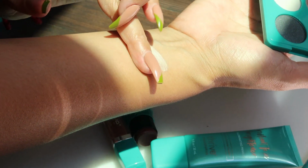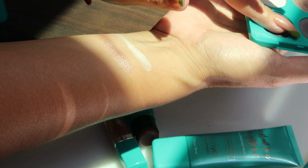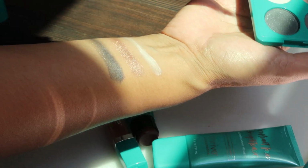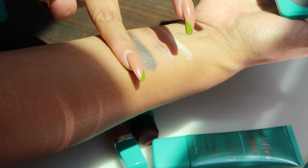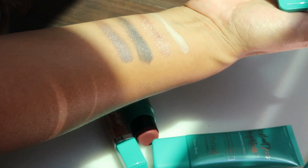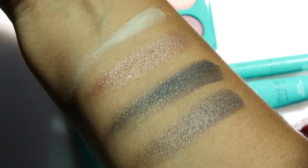So the only problem with this one is that the shades, I am wearing them on my eyes right now, so I do wear it. I think it's a great shade variety, but it's just not the colors that I usually go for. This is more of a cool tone moment right here, and I do prefer more warm tones. They do have another one that I really want to pick up, but I have so many eyeshadow palettes right now that I just don't need another one. So I do recommend these.